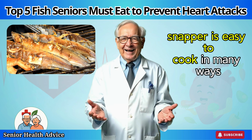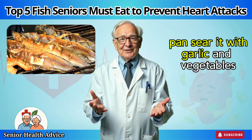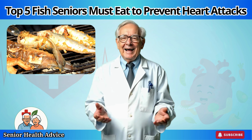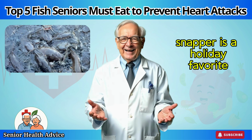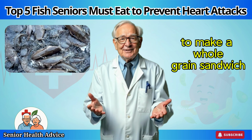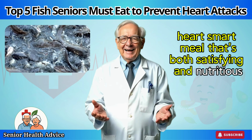Snapper is easy to cook in many ways. You can roast it whole with herbs and lemon, pan-sear it with garlic and vegetables, or steam it with ginger, scallions, and a splash of light soy sauce. In many Latin American households, snapper is a holiday favorite, often baked with festive spices. You can also use snapper fillets to make a whole grain sandwich with greens and a yogurt-based sauce, a light, heart-smart meal that's both satisfying and nutritious.